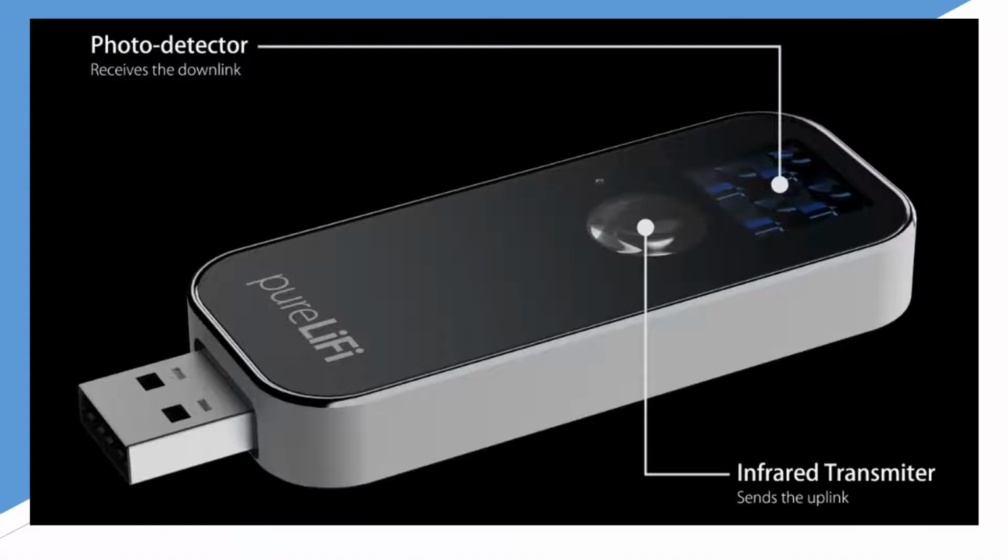Now, I have this as a receiver dongle. Right here is known as the Li-Fi XC dongle by Pure Li-Fi. As you can see, there's a photodetector which receives the downlink and an infrared transmitter which sends the uplink. Thanks to the size, this is actually quite manageable. You just plug it directly into your computer, and based off of the LED light that's plugged in, with the help of, well, it actually has to be set up with the Li-Fi enabled technology, you will get your wireless connection.